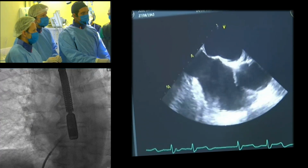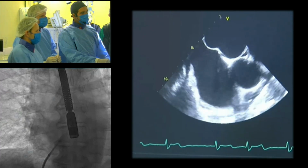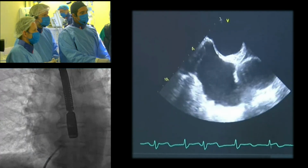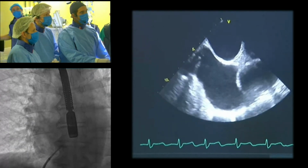So while Felipe pulls down slowly, he can give it a minuscule bit of extra clock. So let's wait here. That's very nice posterior now, Felipe. So that's great. That's good.